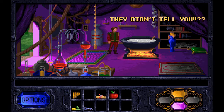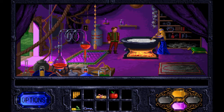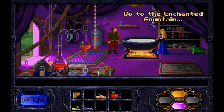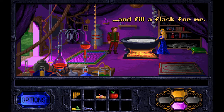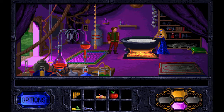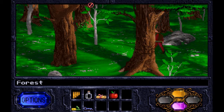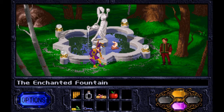It's pretty cliche, honestly. But whatever. I'll let it slide again. So after that twist, Xanthia sends Brandon to go to the enchanted fountain to fill a flask. The fountain is actually right next to her house, so that was an easy quest.